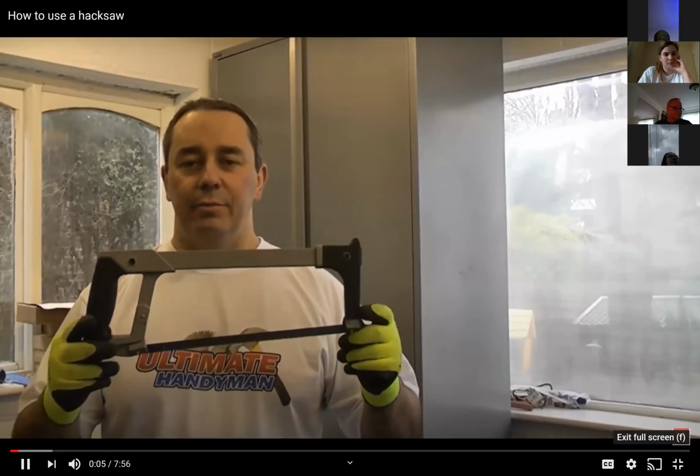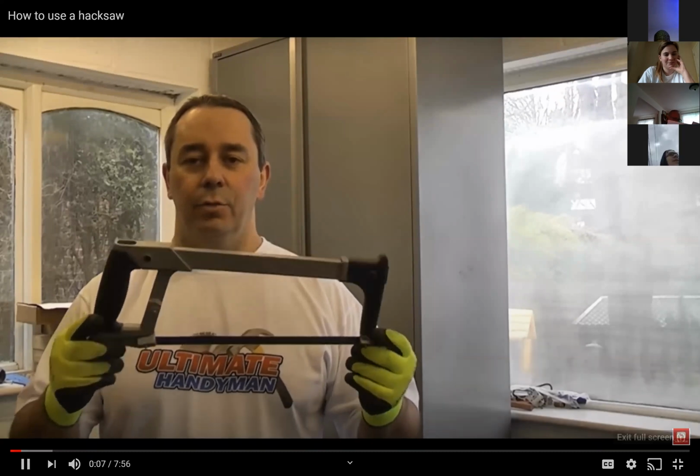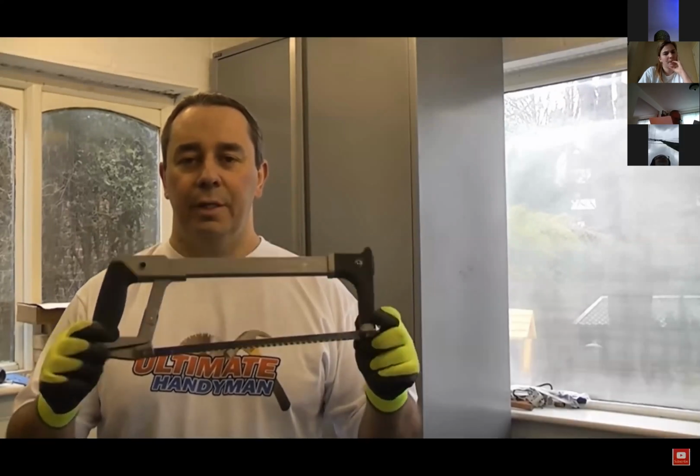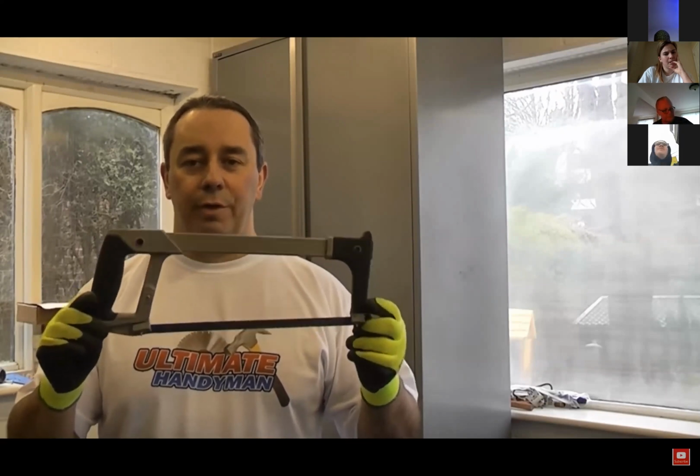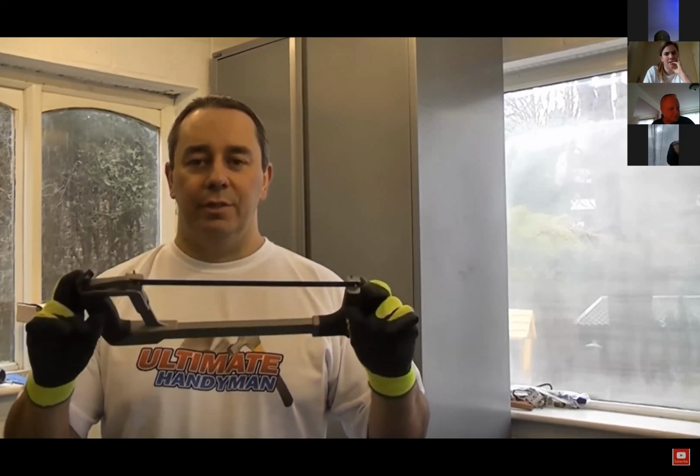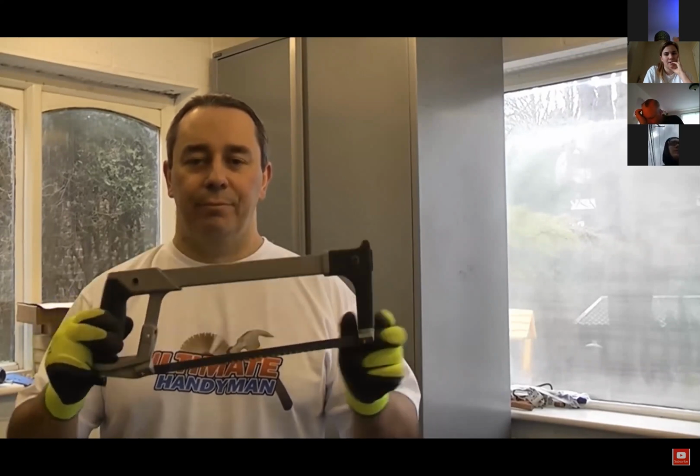A hacksaw is a very inexpensive way of cutting metal. You can cut most metals using a hacksaw. You can also cut plastic and wood with them, but you don't really want to use them on wood because there are better saws available for cutting wood. If this is the only saw you've got and you need to cut a piece of wood, as a last resort, you could use it.